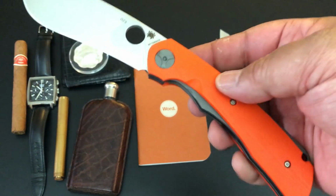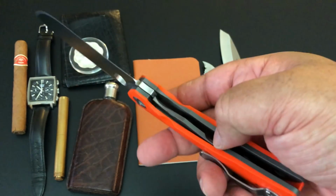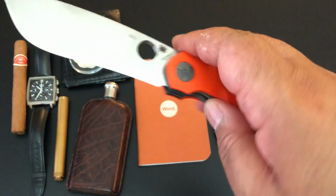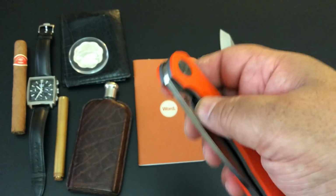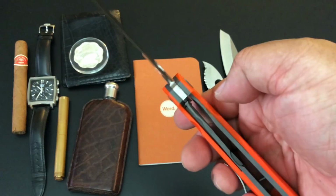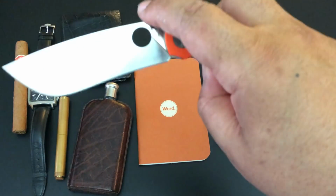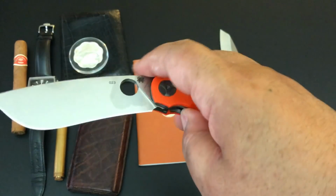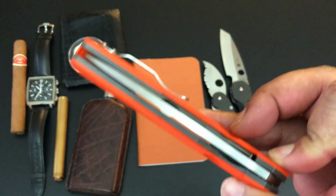Nice custom pivot with gray. I love the gray accent on the pivot. And these are titanium liners. Big titanium liners which make up that lock. The lock. Titanium lock. Which is really nice. This thing falls. One reason it falls is because of the weight of that blade.